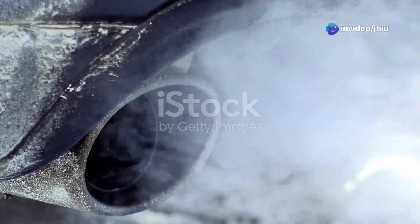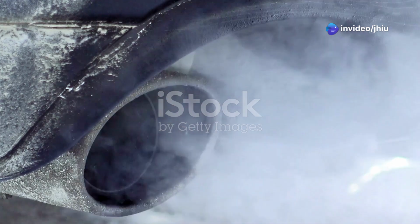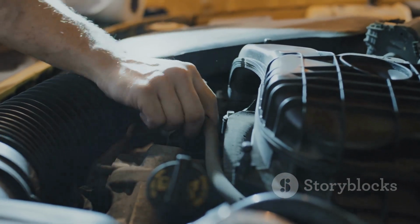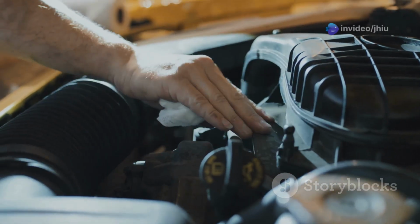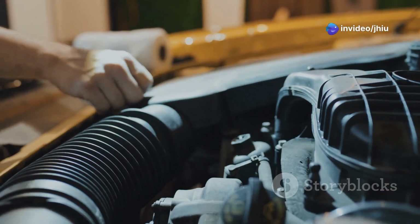The answer lies in the heart of the car, the engine. It's a marvel of engineering, a complex assembly of parts working in perfect harmony to deliver that unmistakable sound and performance. It's all about the engine, the heart of your machine. The engine is where the magic happens. It's where fuel and air mix, ignite, and explode to create the power that propels your car forward.